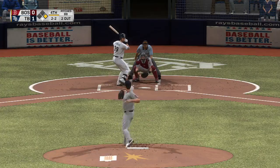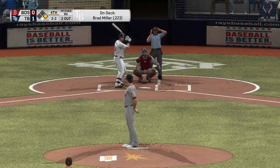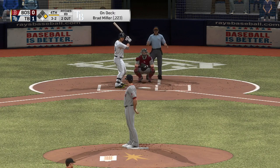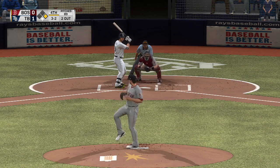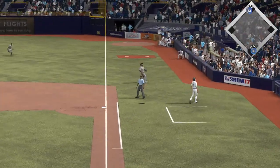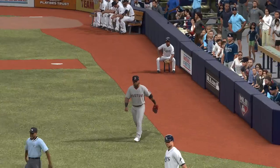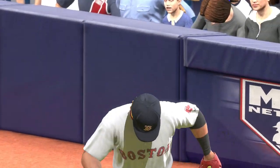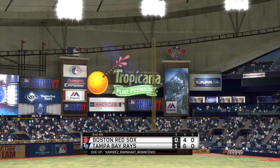Set to deal on 2-2. In the dirt here. Here comes the payoff pitch. And here's a ball hit in the air. Ramirez in foul ground. And that ends the inning. One left for Tampa, but they're on top 1-0.